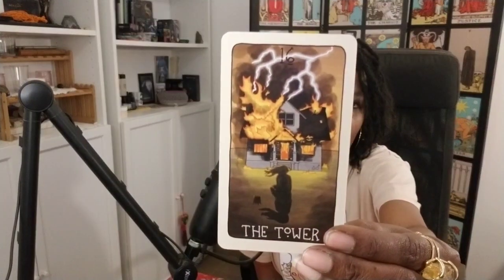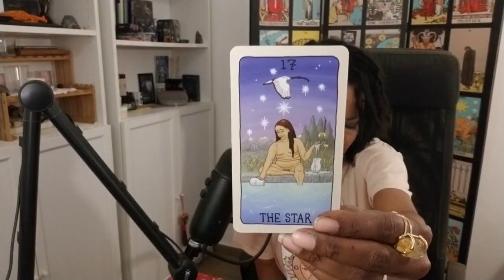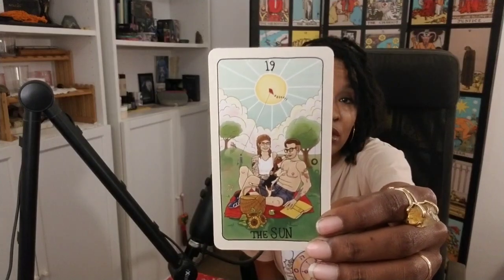It's a great modern deck. Feels so good. Star. The moon. And this is a mass market deck, obviously, with Hay House. But it was independently produced at some point.